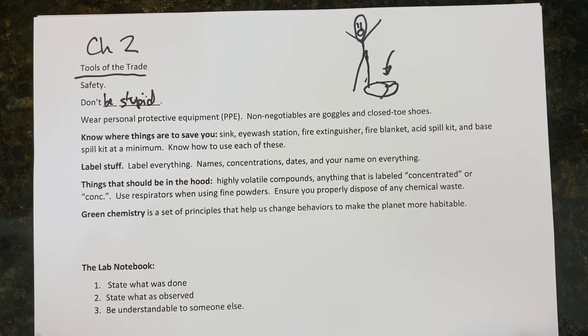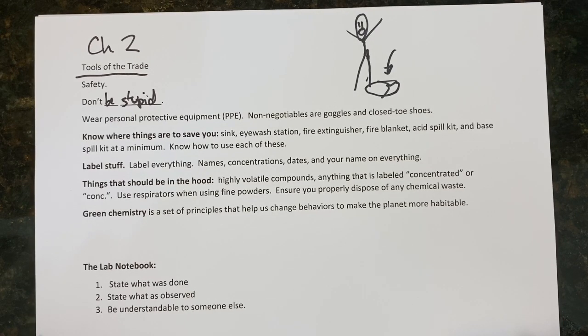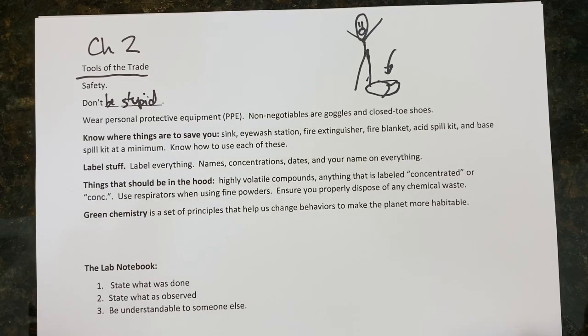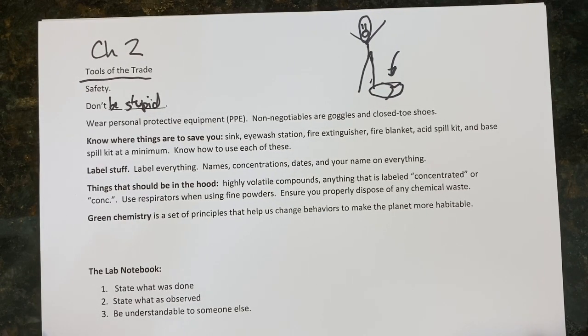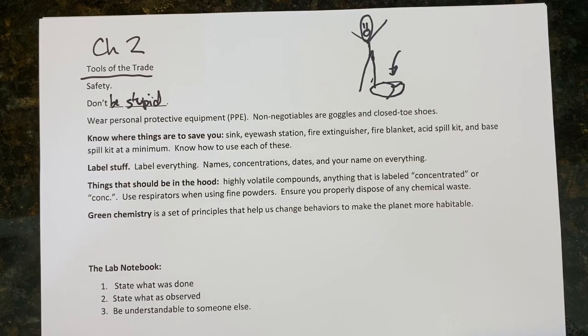All right, know where things are in order to stay safe. You know where your sink is, your eyewash station, your fire extinguisher, your fire blanket, your acid spill kit, and your base spill kit at a minimum. Also, know how to use them. You live in a world where information is so readily available, there's no excuse not to know a lot of this stuff.